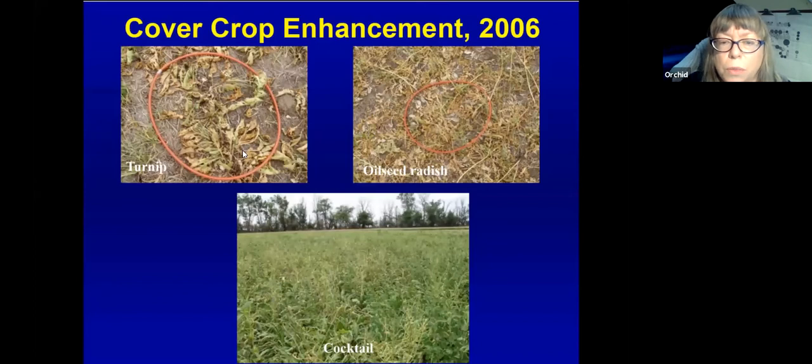Here's 3 crops sown right next to each other in fields right next to each other in Burleigh County, which is in North Dakota. So not lots of rain, and they didn't get very much rain that particular summer. Burleigh County gets 16 inches of rain on average. So they sowed turnips by themselves. They sowed oilseed radish by themselves. And then they did an 8-way mix. And these fields are right next to each other. And the turnip obviously is suffering. The radish is suffering. And then the cocktail mix that includes turnip and radish is doing fine.